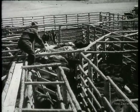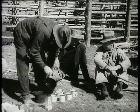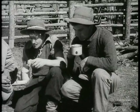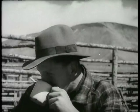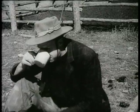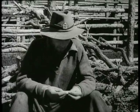This is hot, dirty, dusty work. The tea room for the men of this government department is out in the open, but the tea is just as welcome. Time for a smoke before going back to the branding.